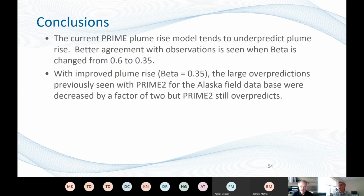So the conclusion really is that the current PRIME model predicts the plume rise better when you change beta from 0.6 to 0.35. And with that improved plume rise, we see that the large overprediction for Alaska is decreased significantly.